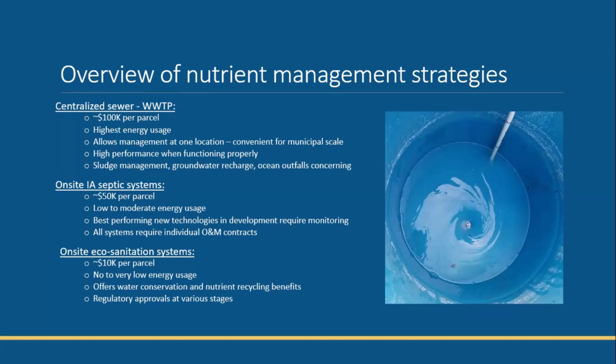And then, as we connect more and more homes to sewers, we're running out of places to dispose of it. And so there's at least 2 towns on the Cape now that are looking at ocean outfalls. So I think that's a triggering word for just about everybody. So that's a quick overview of sewering.